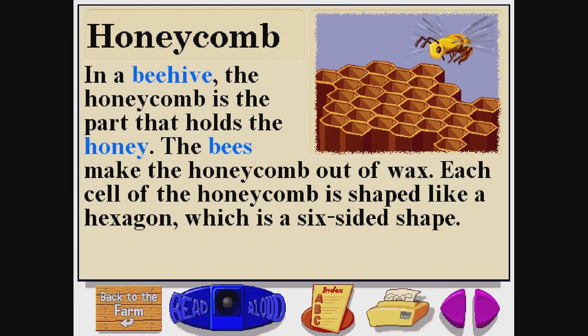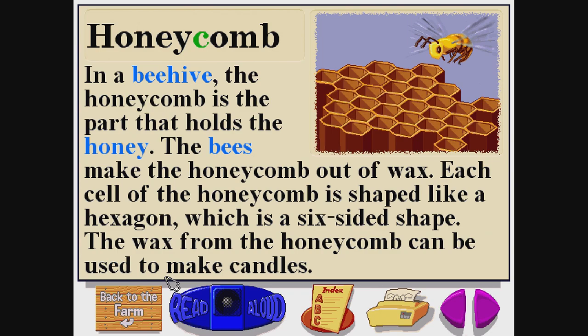Honeycomb. H-O-N-E-Y-C-O-M-B. In a beehive, the honeycomb is the part that holds the honey. The bees make the honeycomb out of wax. Each cell of the honeycomb is shaped like a hexagon, which is a six-sided shape. The wax from the honeycomb can be used to make candles.